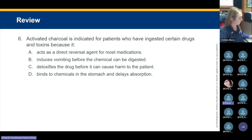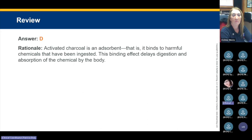Okay. Debbie, you still need to know what activated charcoal does because even if it's not in your protocol, it will be on National Registry. Miss Givens, I appreciate you saying that you do not know. That's fine. I didn't tell you what it does. We went over it and I forgot to say. It's D. The charcoal is an absorbent.